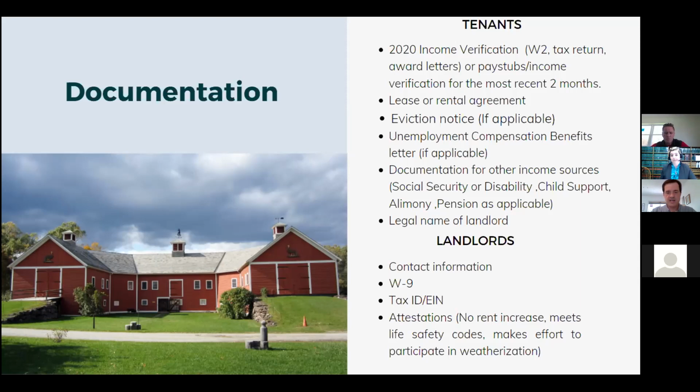Right. And then the other part is the life safety codes, and also that the landlords will make an effort to participate in weatherization. That's just a checkbox. We hope everyone will do that at all turns all the time, right? That's the idea. And there may be some money with some other programs, some of the rehab programs that are available to assist landlords with some of these weatherization processes. So there's a lot of different avenues to get assistance or to deal with some of these things.